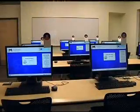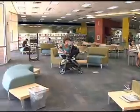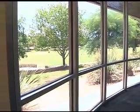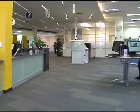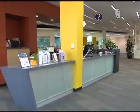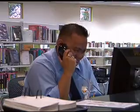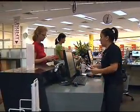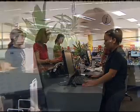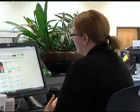We added a computer lab. We put an adult reading area by the windows so that our patrons could sit and look out on Sunset Park. We had a circulation and a reference desk prior to the renovation, and we combined those two desks into one information desk. Combining the desks allowed us to be more efficient and be able to help patrons more with their circulation questions and their reference questions if they are looking for material. It's sort of one-stop shopping.